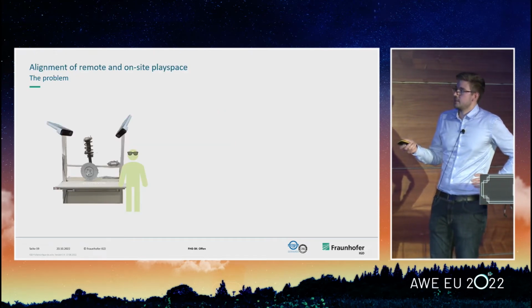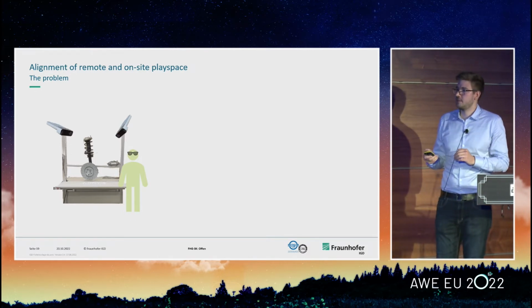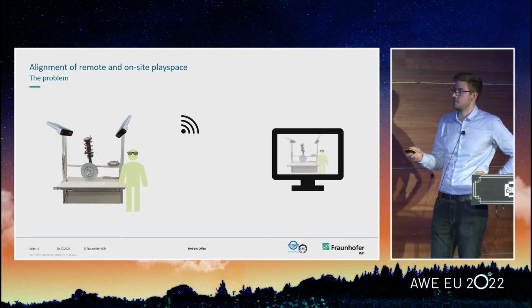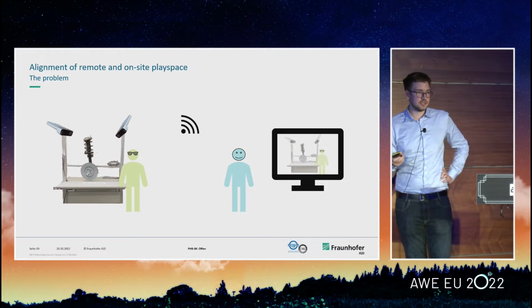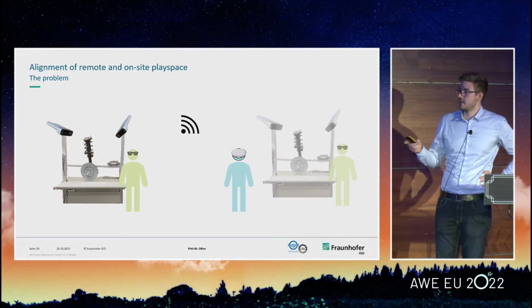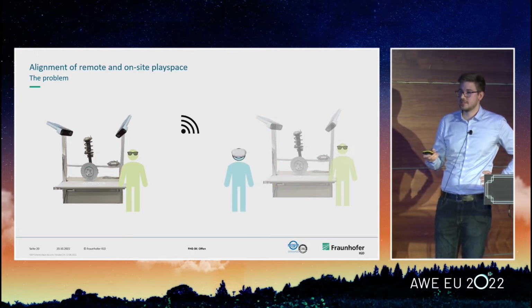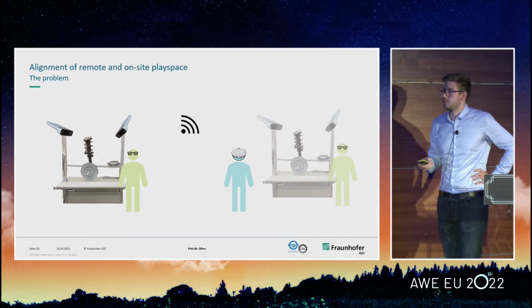So lastly, the problem of aligning the two spaces. So basically what's happening, what I've presented you so far, we are capturing the on-site user and his work environment, and this is then streamed as a point cloud to the remote expert. He can either view it on his screen, or by using a VR headset, he can view it immersively. And now, as you can see, he's able to walk around in the point cloud, you could say, and point at specific points within the point cloud.